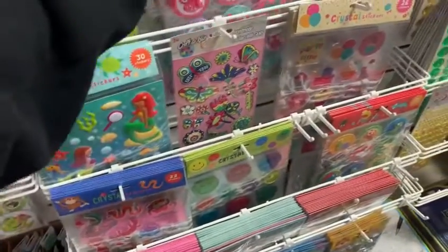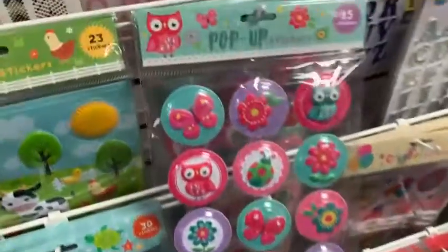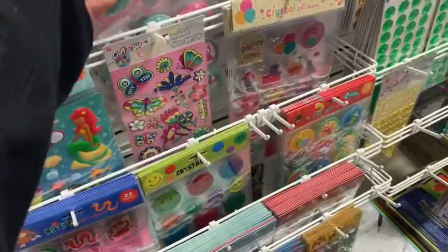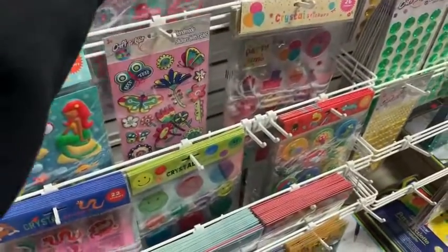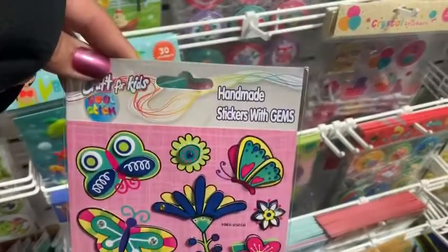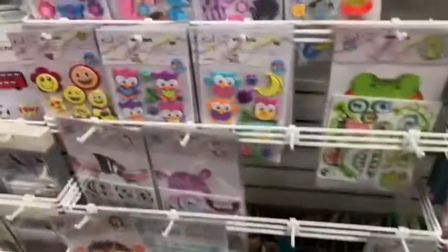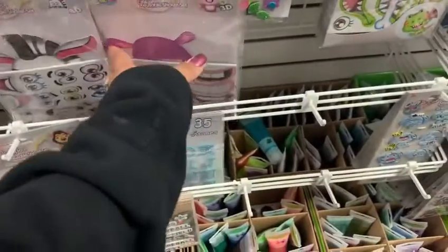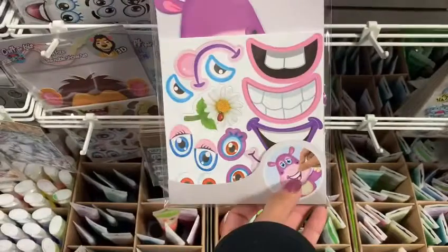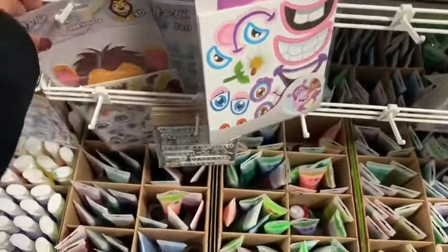And let me show you these other ones. These are pop-ups. Look at how cute these are. These are pop-ups. These are so adorable. Look at this one, and butterflies. Handmade. So cute. Look, they even have here different ones. Oh, so this one, you're supposed to make it into this picture here. So they come separately, the item. You see that?